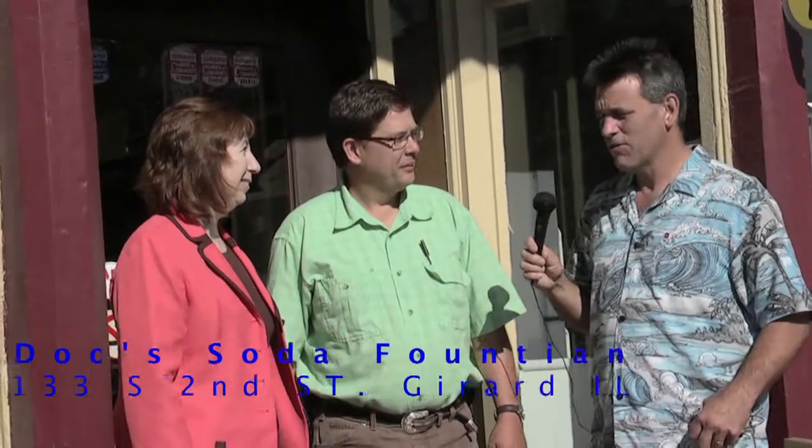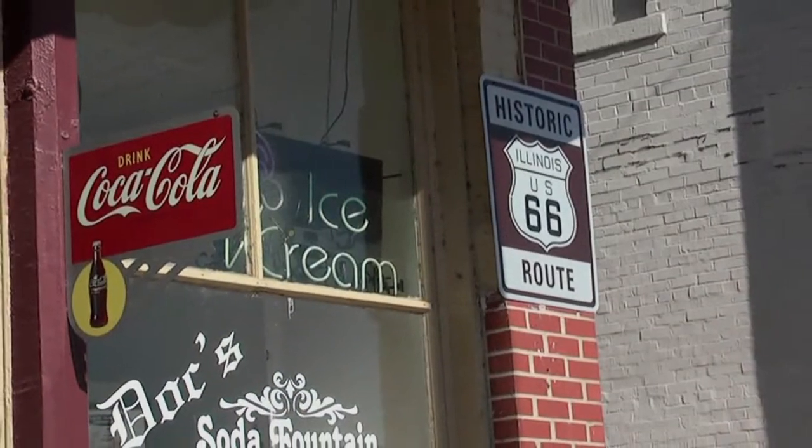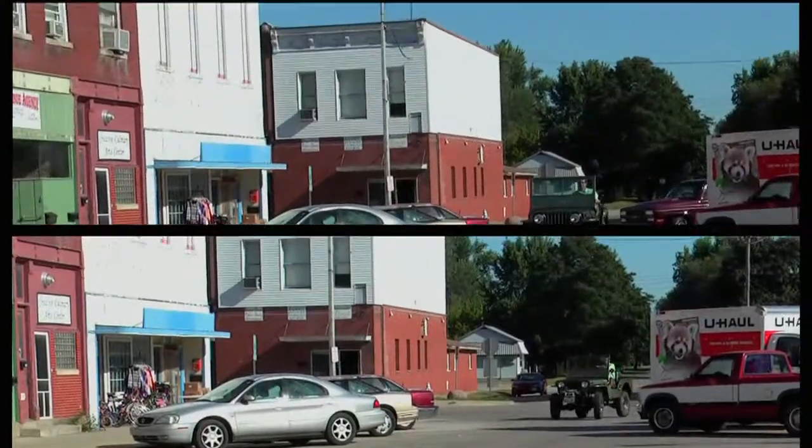We're in Girard right now in front of Doc's Soda Fountain, and we're talking to Bob and Renee, and they're the owners. How long have you been in business here? We've actually had the soda fountain open for 3 years. And before that? Before that, it changed hands several times, and before that, it was Deck's Drug Store. Actually, this store has been in business since 1884. It belonged to Bob and Bill Deck. It was in their family for 3 generations. But there were 2 guys that never did get married, and as a result, there was no 4th generation to pass it on to, so I guess in effect, we kind of became the 4th generation.